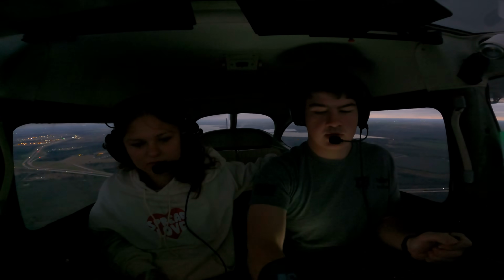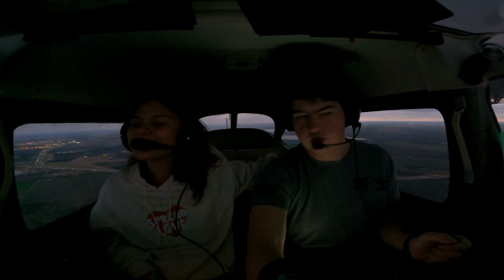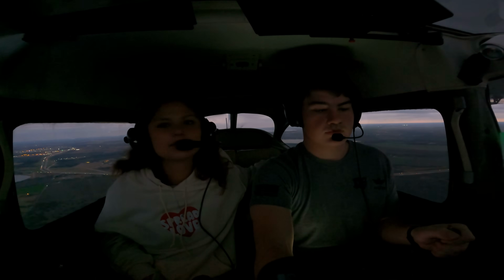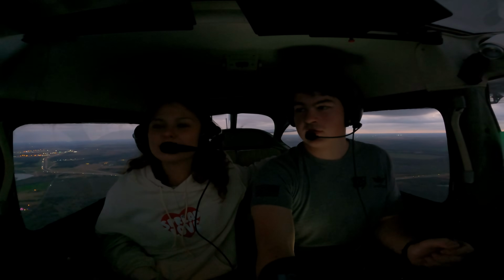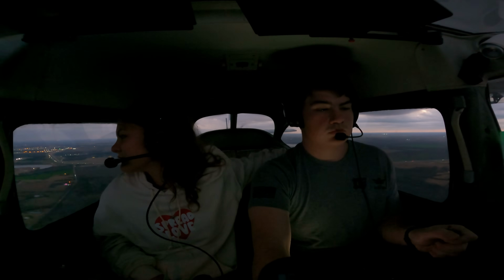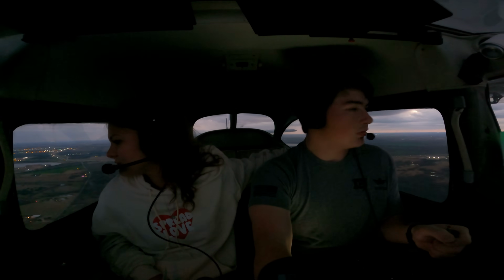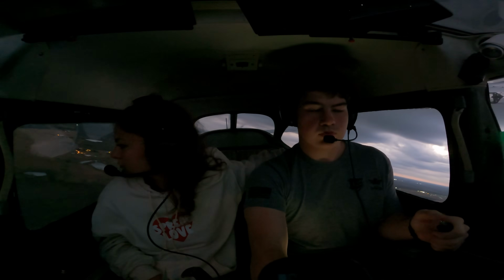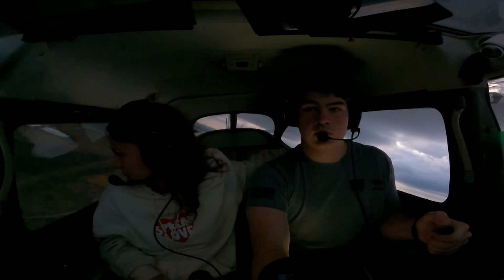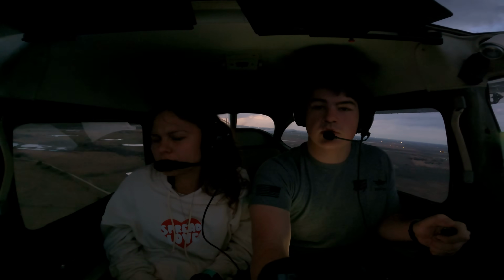Abeam the numbers, pulling the power back, pulling the carb heat out. We're inside the wide arc, first notch of flaps. 500 feet per minute descent. One of these days I'll get that. There we go. 6450, turning left... He just said turning left final. Disappointing. Traffic, Cessna 07 Romeo, turning right base, runway 16, full stop. Traffic, Cessna 07 Romeo, turning final, runway 16, full stop.